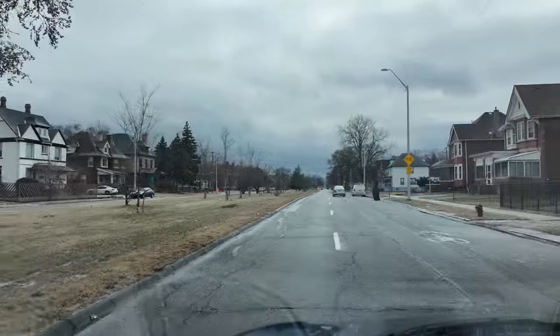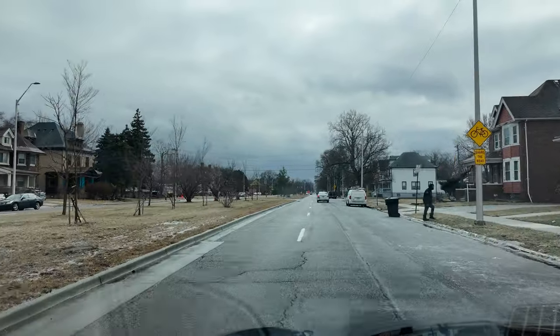Just more of the history of the homes and the decline and what the reasons are.